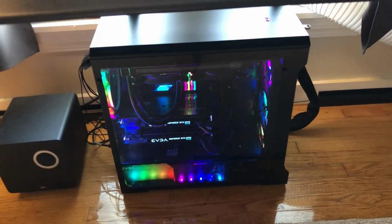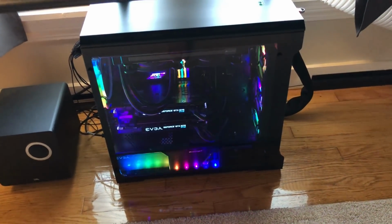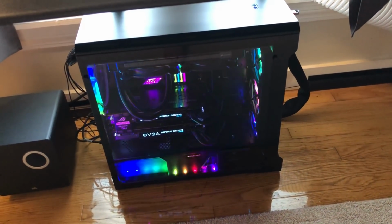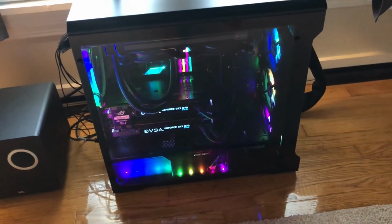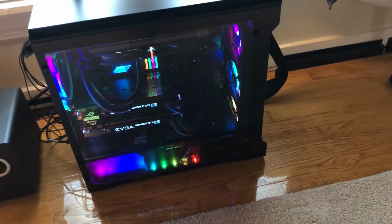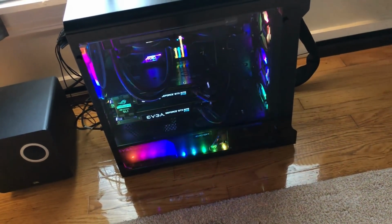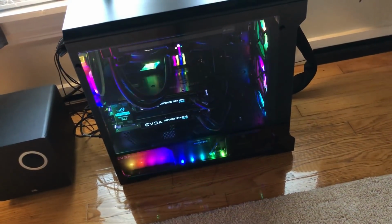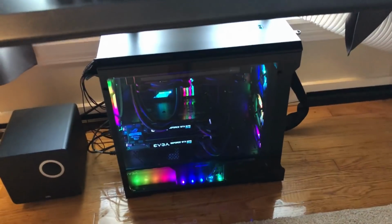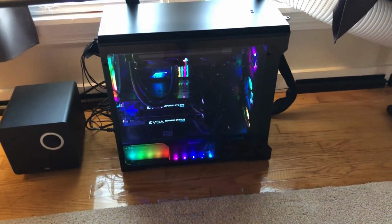It has an Asus ROG Strix motherboard with an i9 processor, and it has two GTX 1070 graphics cards, 32 gigs of G.Skill RGB RAM. There's a lot of RGB, as you can see, the Corsair fans and so on. And there's an EVGA 860 watt power supply, and there's a couple 500 gig Samsung SSD drives. So it's a beast. Between this and the iMac Pro, I'm not really sure.